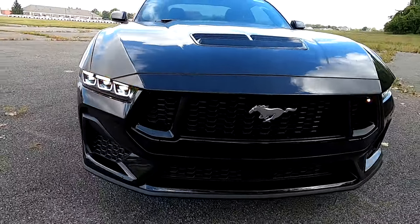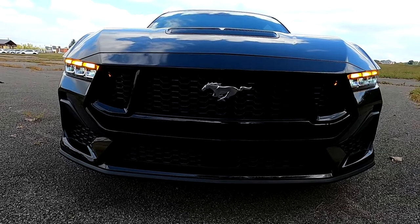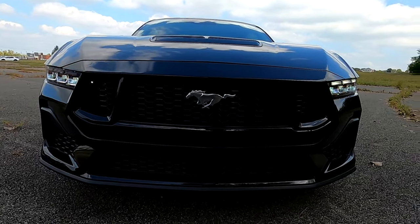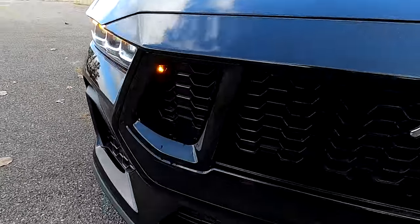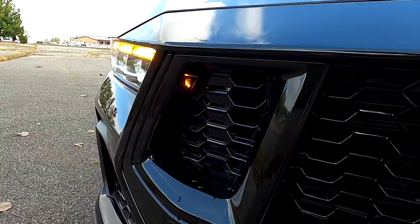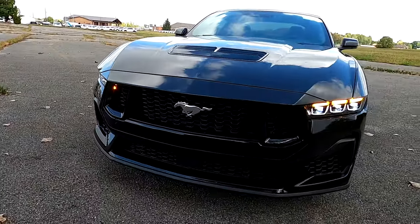Taking a look at the new grille. A little bit more upright, kind of looks like the first redesign of the Mustang since the 2000s. A little bit more upright and a little bit more boxy. Of course, you have the Mustang prancing horse there. And you also have this interesting light thing going on here. It does have alternating daytime running light and turn indicators that flash in sequence with everything else. There are no fog lights, however.